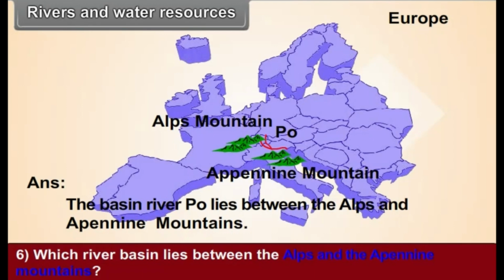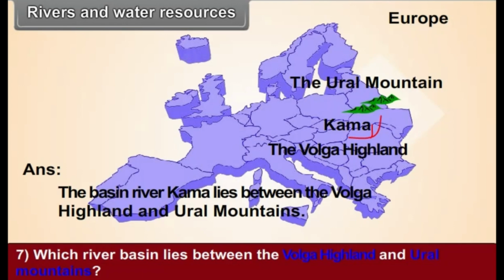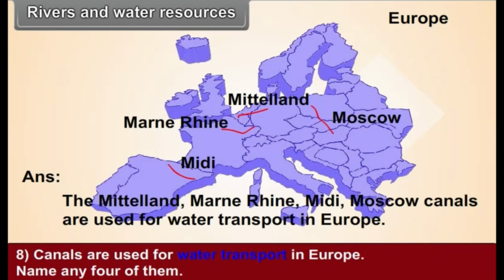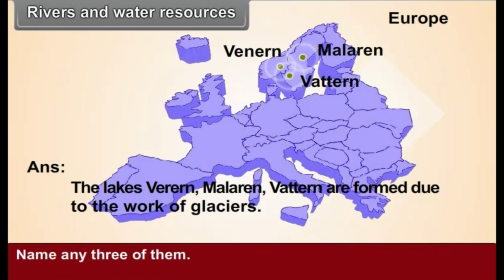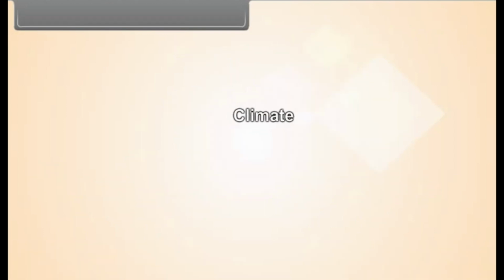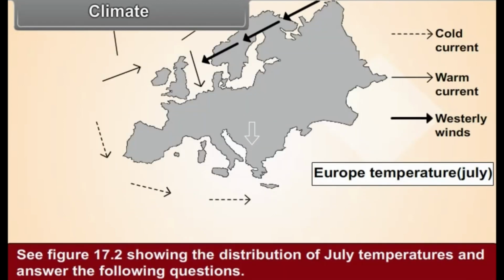Number 9. In the northern part of Europe, a large number of lakes are formed by the work of glaciers. Name any 3 of them. Climate. See figure 17.2 showing the distribution of July temperatures and answer the following questions.